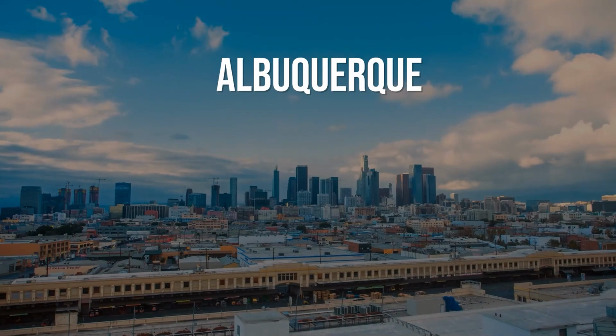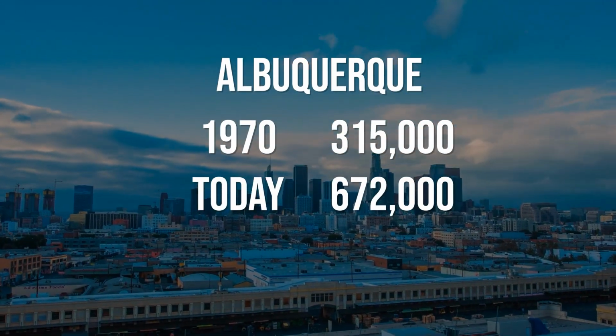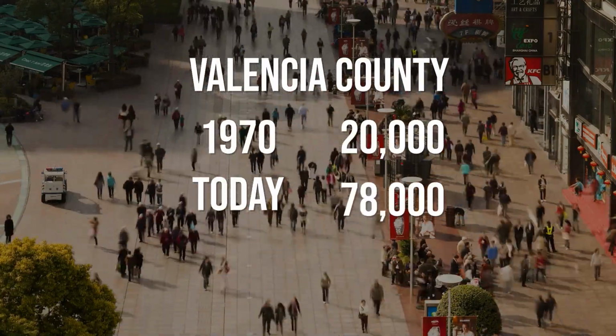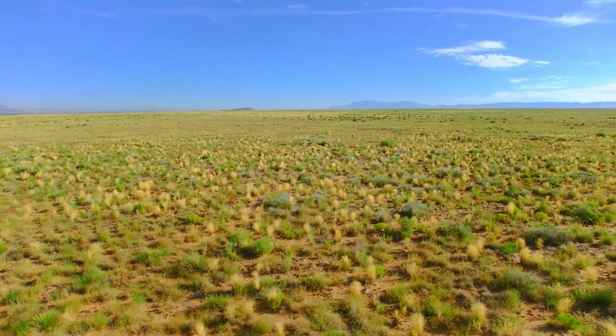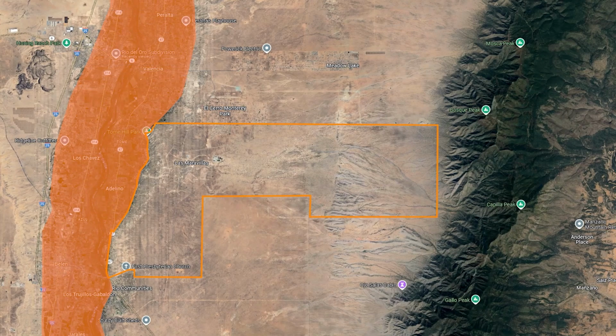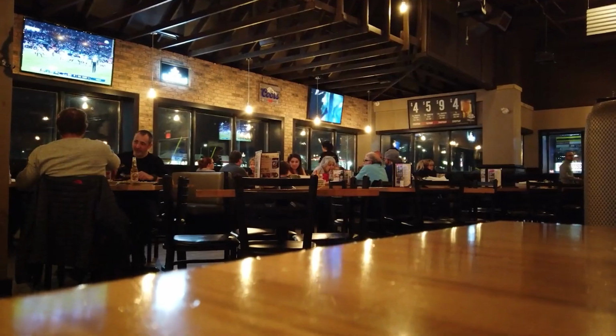50 years ago, the population of Albuquerque was 315,000. Today, it's 672,000. The population of Valencia County was 20,000. Today, it's 78,000. When those original buyers were told that the area was growing, this subdivision was still in the middle of nowhere. Now, however, if we go to a map, we'll see the population growth has caught up with the region. And now there's all this encroaching development here along the western and northwestern ends of the sub. There's homes here, there's businesses here, there's schools here.